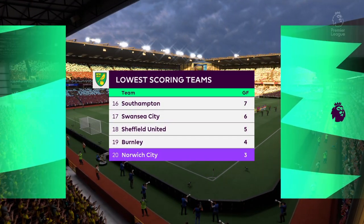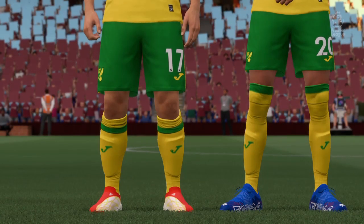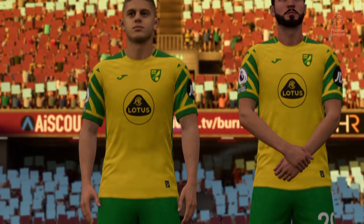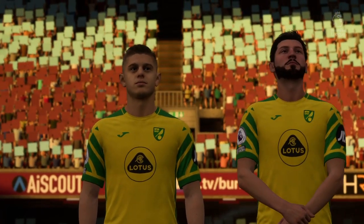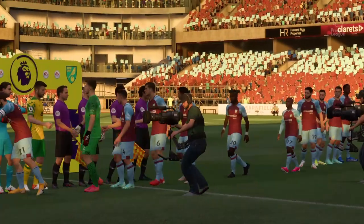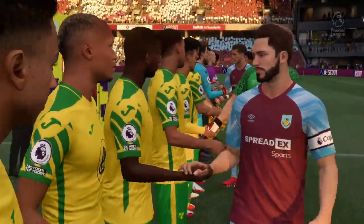And number 10. A real room for improvement in front of goal where the visitors are concerned. They have, officially speaking, the worst attack in the league. Well, quite simply, away from home, they just don't get enough players into forward areas. They need to get the midfield players to make runs, they need the fullbacks to play higher up the field, and the forwards to run behind the opposition. It has to change soon, and it has to be today.